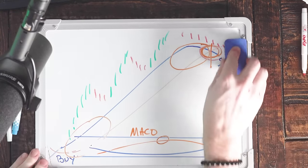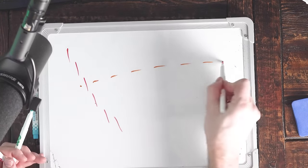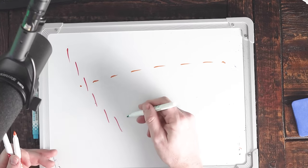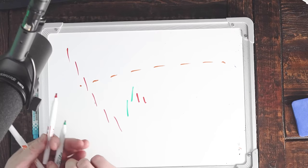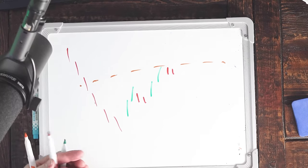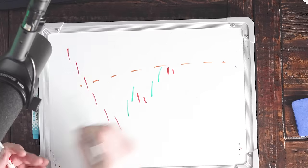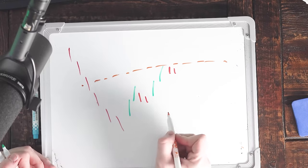Now, the only way that pattern could exist below the volume weighted average price is if the stock had previously sold off a ton. The VWAP is way up here, and then the price started climbing back up, right? But there are some beginner traders who would look at this and not realize, wait a second, we've got VWAP right here. This is not a place to be buying. You cannot buy this right here.